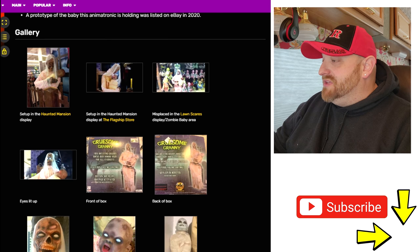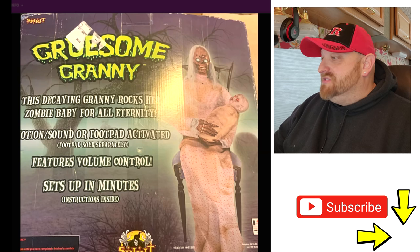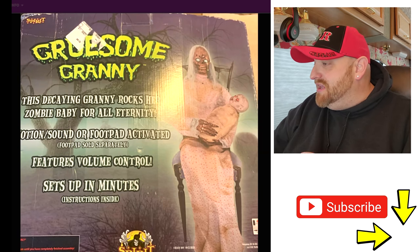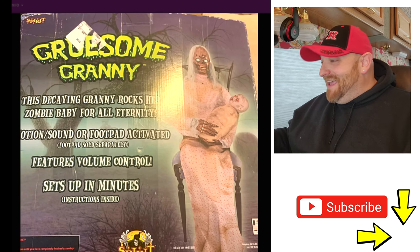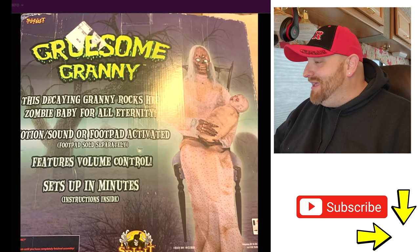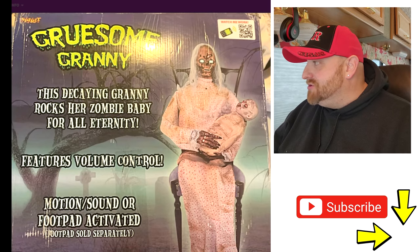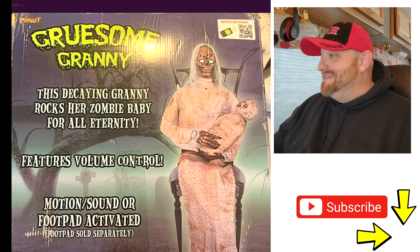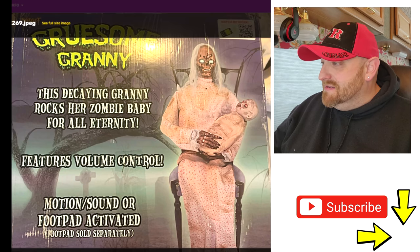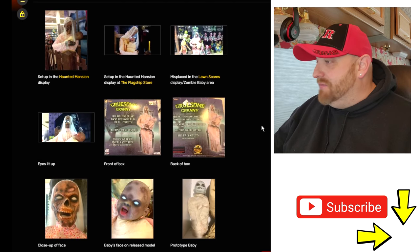And I always like to start with the box just so I can see what the box says, how it describes these animatronics. So, okay, this one says this decaying granny rocks her zombie baby for all eternity. And that's all it says. I mean, it says sets up in minutes, features volume control, blah, blah, blah. But it doesn't really tell you anything more than that. Let's see, there's a front of the box here too. And it says exactly the same thing. So she must not actually say any phrases. She must just make sounds and then you hear the baby sounds. I don't know. We're going to find out.